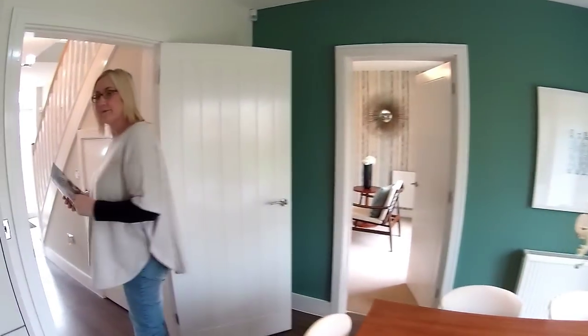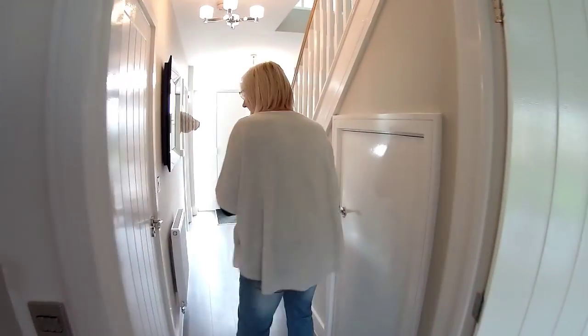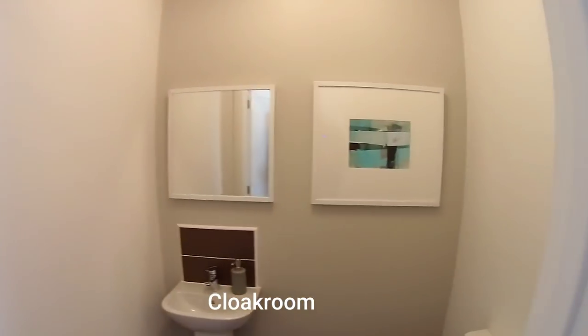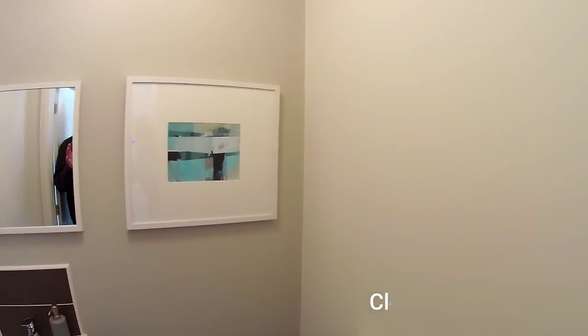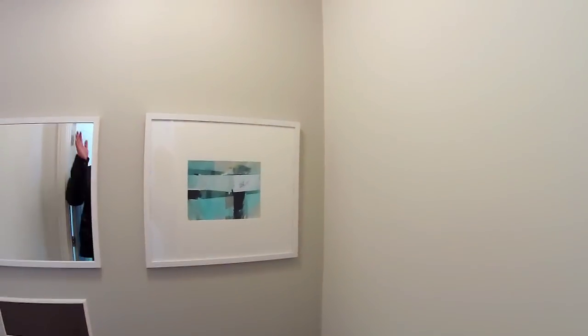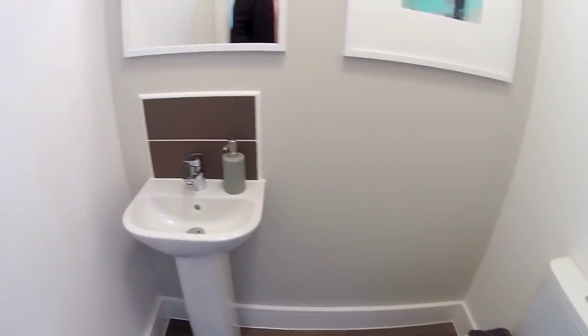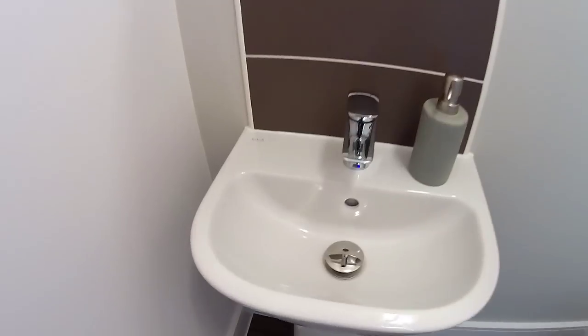Right, so back into the hallway. We've got a door. This is your downstairs cloakroom. That's actually quite big, isn't it, really? And the ceilings are quite high, you can see that from here. Yeah, it's a good size. It's internal, so there's no window, but it's still very well lit.